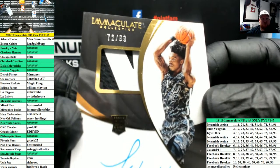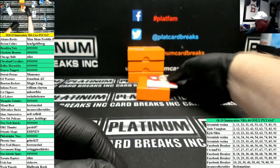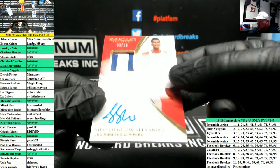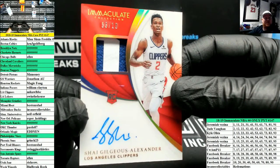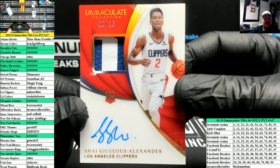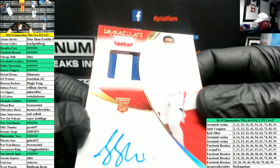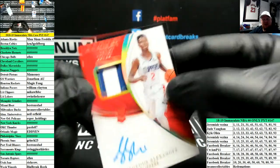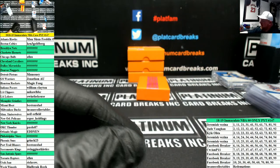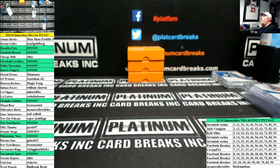That's three. Make it four RPAs. Gold to 10, Shai Gilgeous-Alexander for the Clippers. 3 of 10 SGA RPA. 4 RPAs in the first two boxes. Wow. A lot of action.